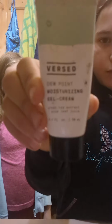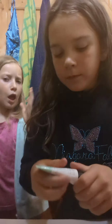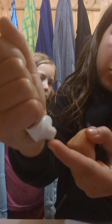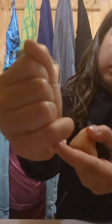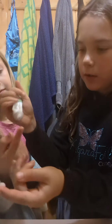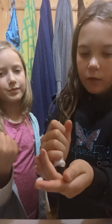Okay, now we got moisturizer. I'm using this first moisturizer. Just a little spot. It's hard to get out. I don't have that much left. It's a small sample. It's a teeny bit. And rub it all over the face. Lots of rubbing all over your face.